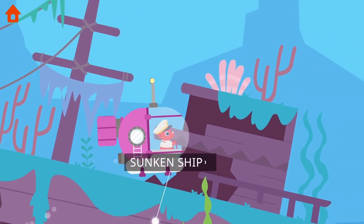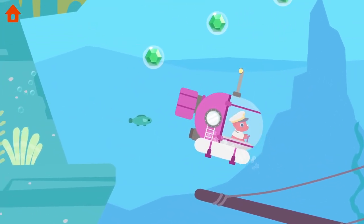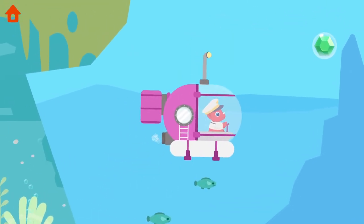Sunken ship. This sunken ship is girdled around with coral reefs, which has become the home for millions of marine life.